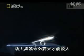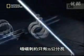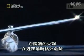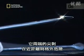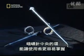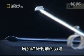Kung Fu weapons don't have to be big to kill. Ermei needles are only around 25 centimeters long. The points at both ends make them particularly dangerous at close range. The ring pivot at the center of each needle improves grip, enabling the thin needle to stab with deadly force.